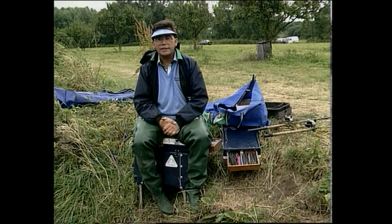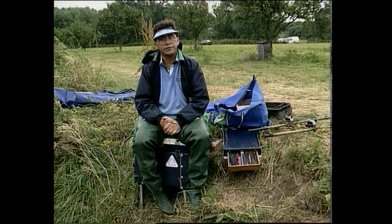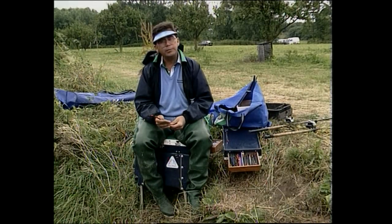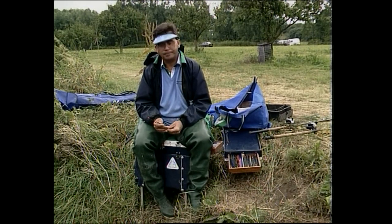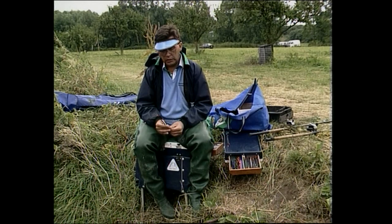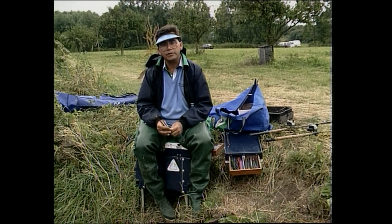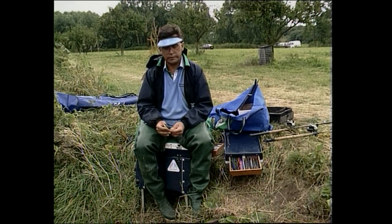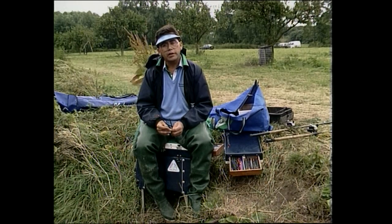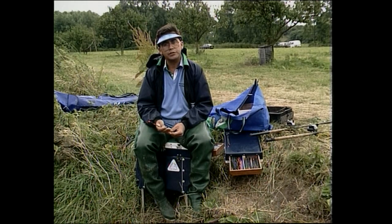Right, we've got ourselves comfortable now. Let's have a look at some of the floats we're likely to use on a water such as this. I make all my own floats from peacock quill. Although you can get very good floats from tackle shops nowadays, I still tend to favour making my own. The reason for this mainly, I fish lots of different waters over the course of a season and I'm faced with different depths, different species of fish, and by making my own I can cover a wide range of situations.